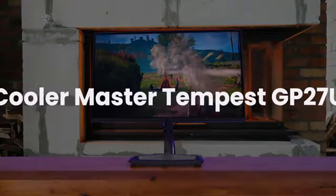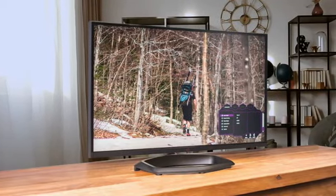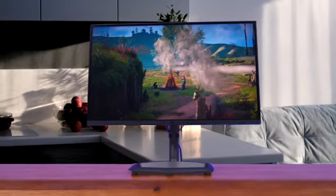Cooler Master Tempest GP27U. This monitor packs a punch with its 4K resolution and 160Hz refresh rate, perfect for gamers who want crisp visuals and smooth gameplay. The mini LED backlight with 576 local dimming zones delivers impressive HDR performance, though you might notice some blooming in certain scenes. It's got a quick response time and low input lag, which is great for competitive gaming.